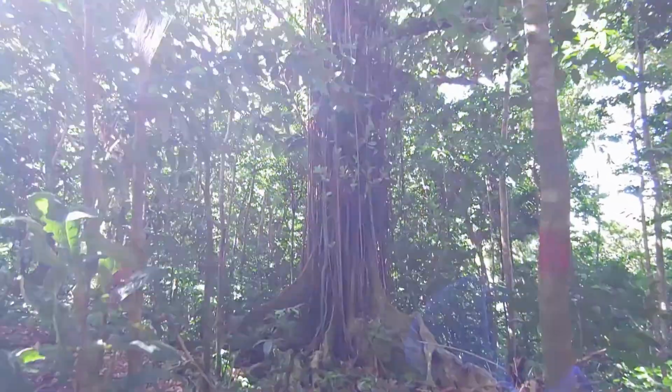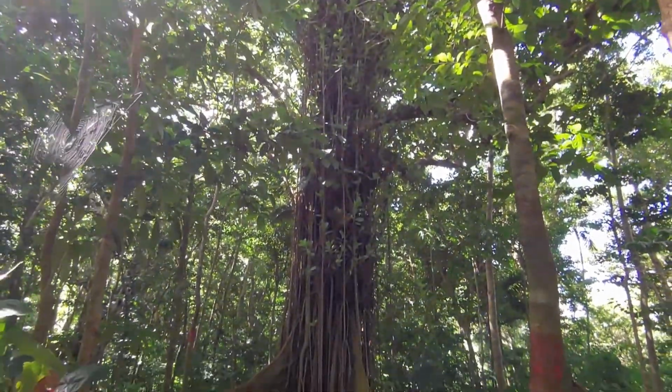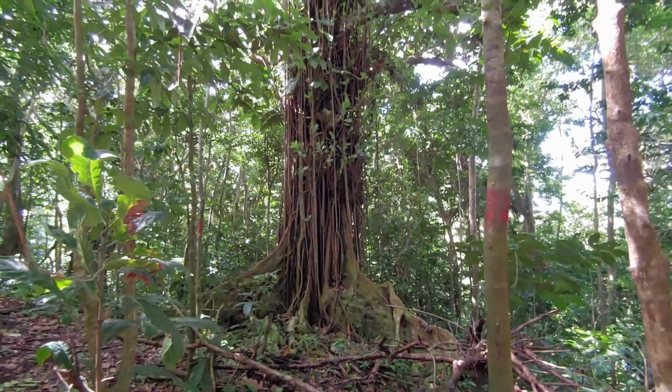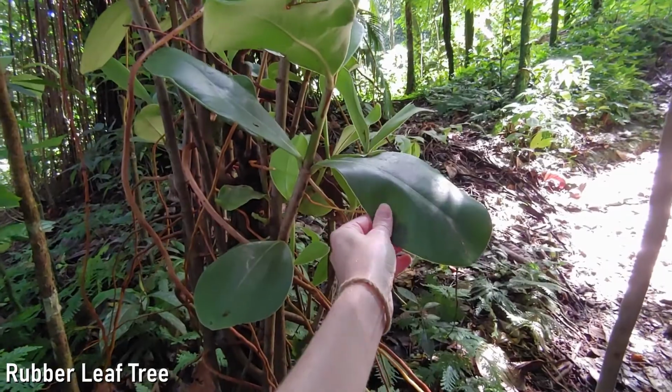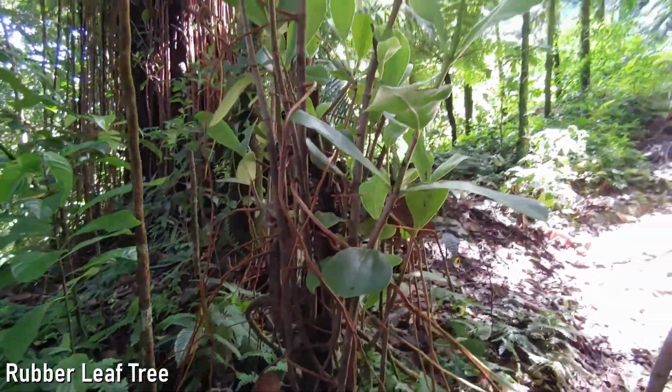When you want to be away from other people, come on out to see nature with your head up, being a part of nature, knowing that this was built by the Creator. A rubber leaf tree. Wow, that's really strong. Second name for rubber is gummy.